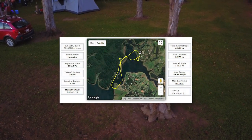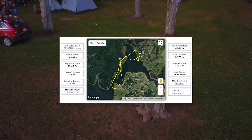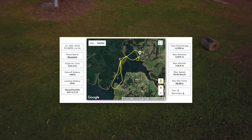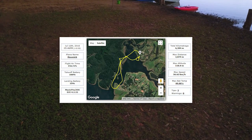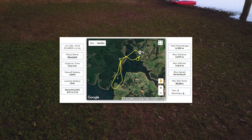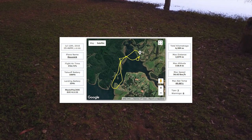The total kilometrage we did was just over 6 kilometres in total distance, reaching a maximum distance of 2 kilometres and a max altitude of 118. We hit the max speed of 56 k's an hour. Temperature remained nice and cool due to the nice cool weather. Landing battery was only 35%. We took off with 100% battery, and the flight time in that was 15 minutes, almost 16 minutes.